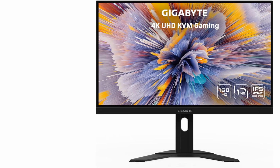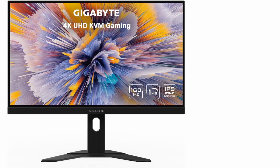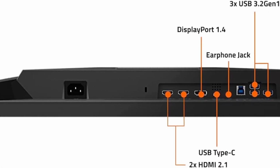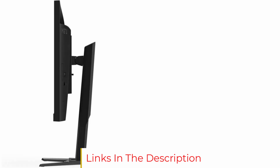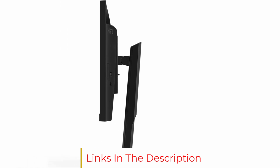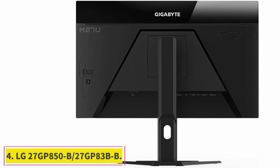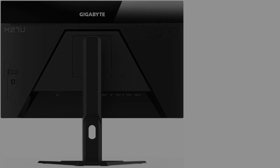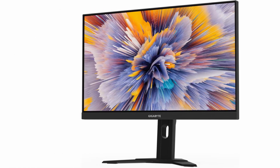At number 3. Gigabyte M27U. If you're looking for something cheaper in the mid-range price category, check out the Gigabyte M27U. It's similar to the LG 32GR93UB, with a 4K resolution, but has a smaller screen. It's a step down in overall gaming performance, as it has a slower response time, particularly at 60Hz, but motion looks smooth regardless. Another difference is that it's limited to 24 gigabits per second HDMI 2.1 bandwidth, which is half of the LG's 48 gigabits per second bandwidth.